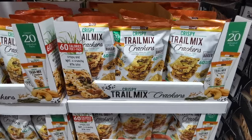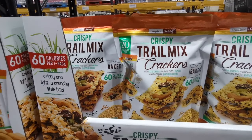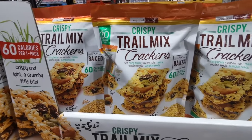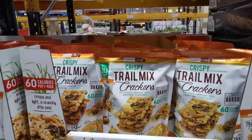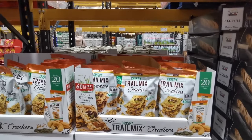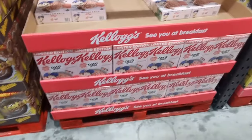So I've just spotted these crispy trail mix crackers. They have got mung beans, cashew nuts, raisins, sesame and pumpkin seed. You get 60 calories per one pack. They're baked. They look pretty tasty and they are £5.89 and you get a 20 pack in total in there.